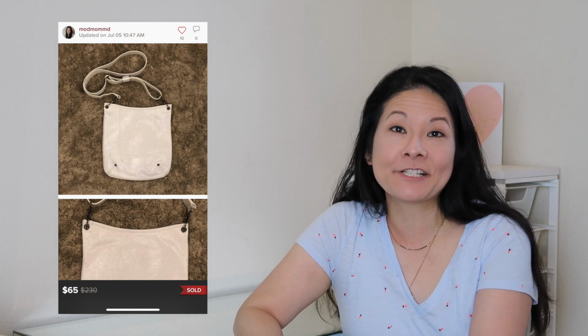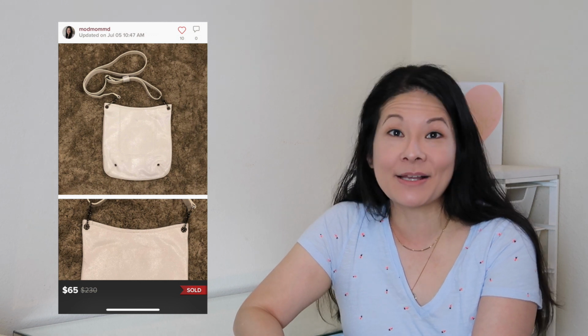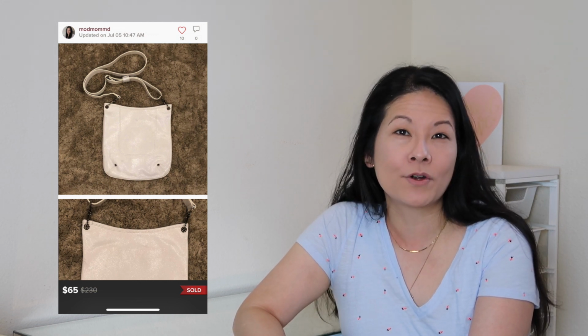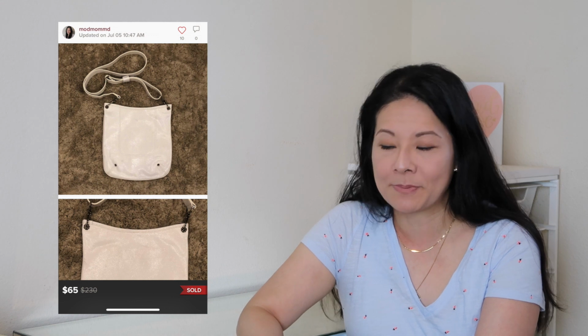This is my first Longchamp bag that I had in my closet, and I got it from ThredUp. It did pretty well, so I'm going to be keeping my eye out a little bit more for Longchamp bags. I wasn't sure how the style would do. I think the Le Pliage bags are really popular, of course, but I don't know about this particular style, but it did do pretty well. A decent profit. If you see Longchamp out there, I think it's definitely worth picking up.